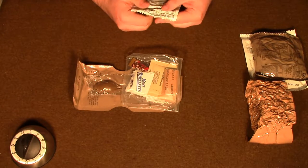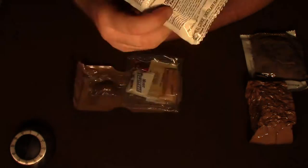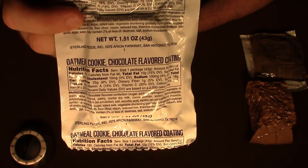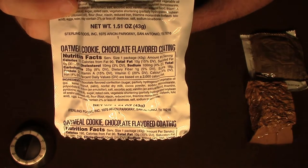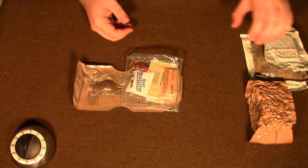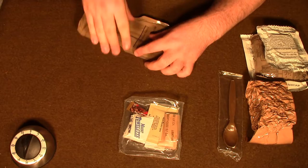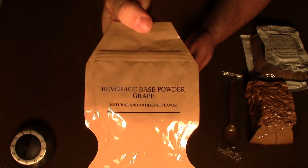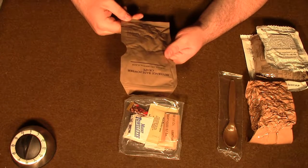The next one is an oatmeal cookie with chocolate flavored coating. Yes, here are the ingredients and the nutrition facts too. As you can see, it's 1.5 ounces of cookie. It was a very hard one. The accessory pack, I put it aside. The standard Emery spoon. And one of my favorite drinks of all time, beverage-based powder grape. Actually, it's not my favorite, but I hope you heard the irony.